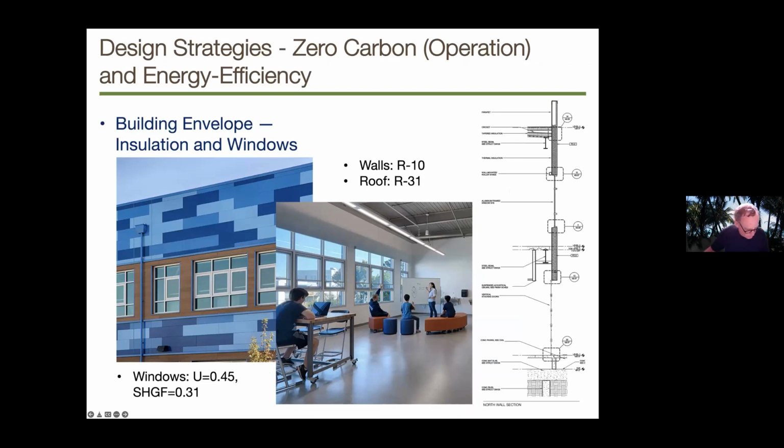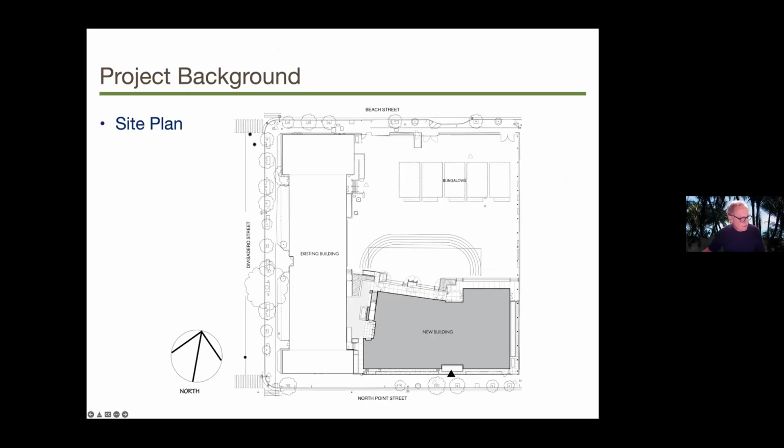they went ahead and realized the energy production, excuse me, let me go back to this slide again.